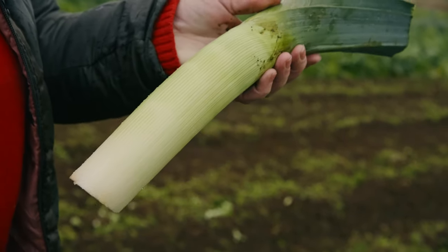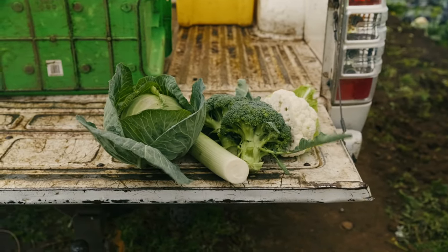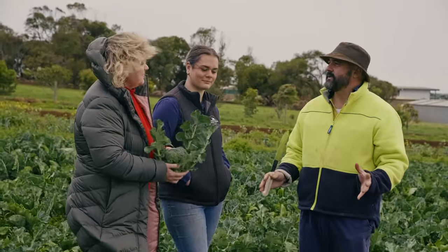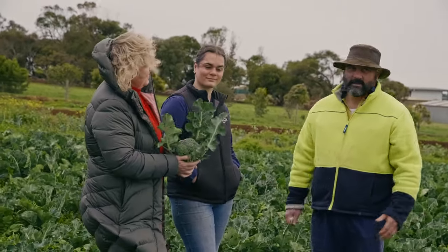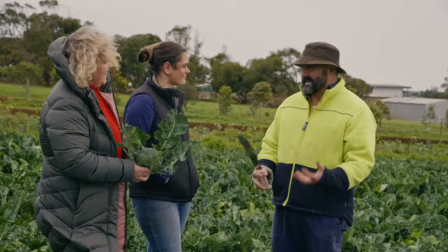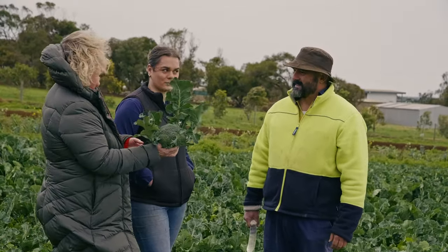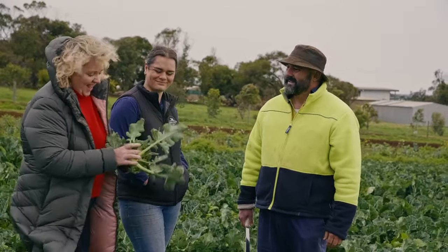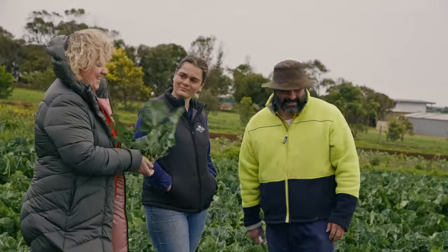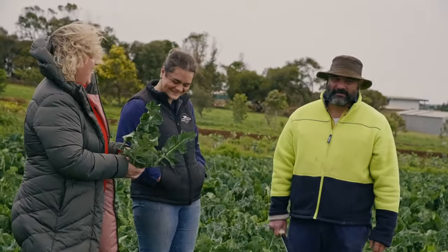Wow. Look, there is absolutely nothing wrong with it, and it just means it's product that is right at its peak. It's just absolutely perfect. Yeah, but in these conditions, we'll often find our produce does get quite large. Oh, I guess if you're paying by the kilo, it's going to be an expensive bit of broccoli. Yeah. Wow, it's beautiful. But hey, we never get any complaints about it from our customers. Oh, it's making me hungry. A lot of people come back time and time again.